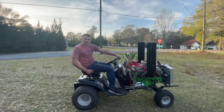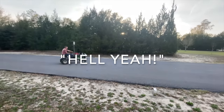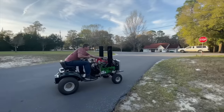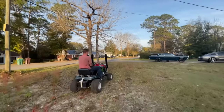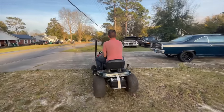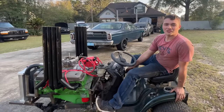That many cylinders just to haul around my ego now. Guy mowing his yard. I don't know about you, but I think he wants a race.